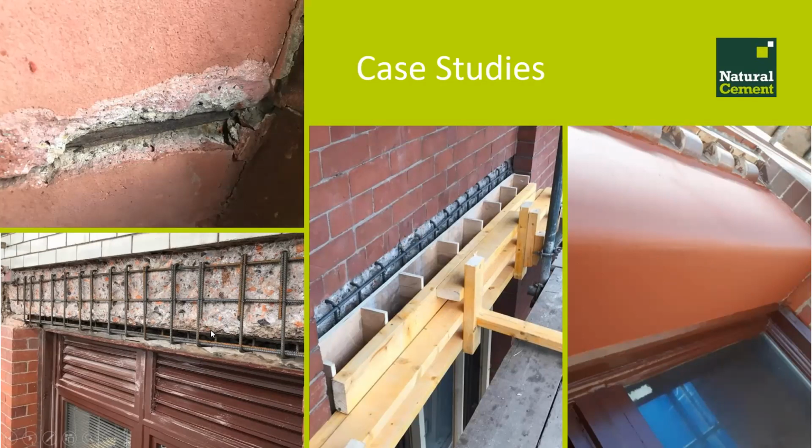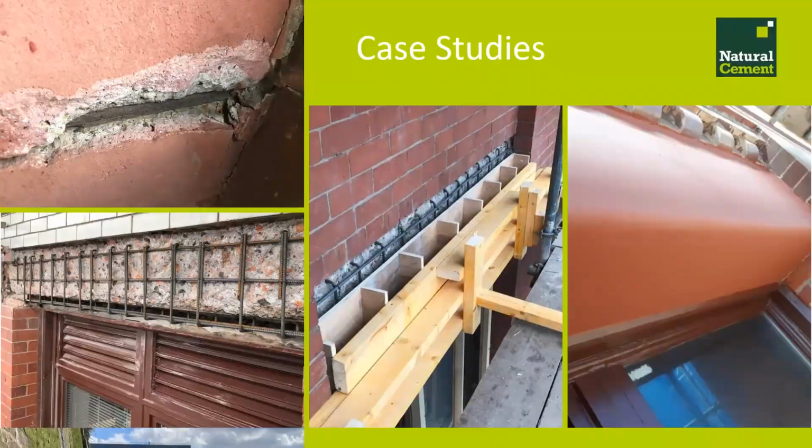Even at that depth, the repair at 150, 200 mil depth, there were no issues with striking those shutters off the next day. It was strong enough to hold in place, and they could just get straight on top of it and paint it. Like I said, got a really nice finish on it. With this project as well, the works were carried out in Glasgow through the winter months, November, December, January, so absolutely freezing conditions. So again, perfect for the natural cement products. It meant they could keep the project moving through the winter months without having any delays.